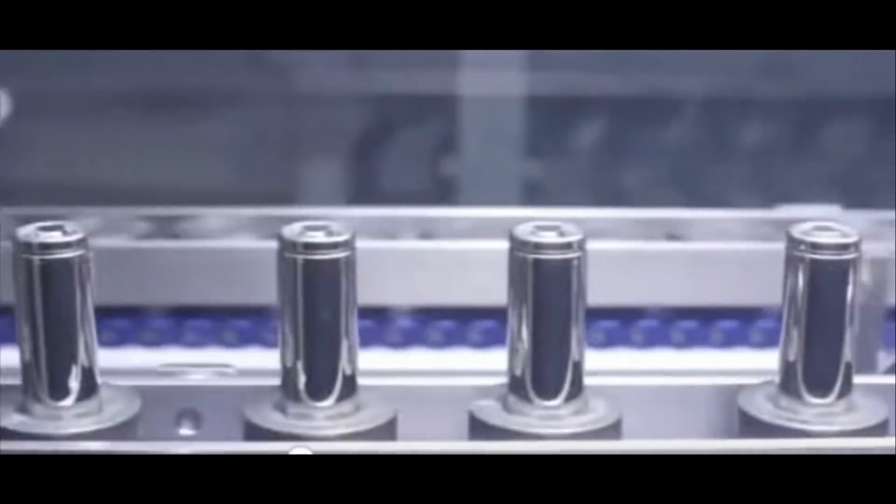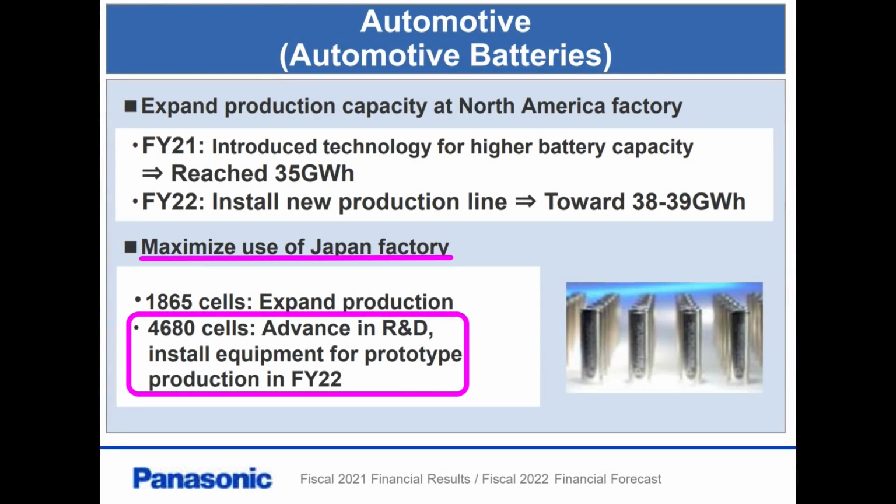My guess is that Panasonic and Tesla still plan to expand at Giga Nevada, but they're waiting until Panasonic can install 4680 lines, which will be prototyped in Japan in 2022. This would mean full-scale 4680 production from Panasonic in Nevada in 2023.